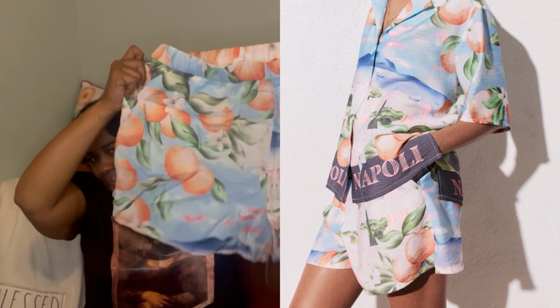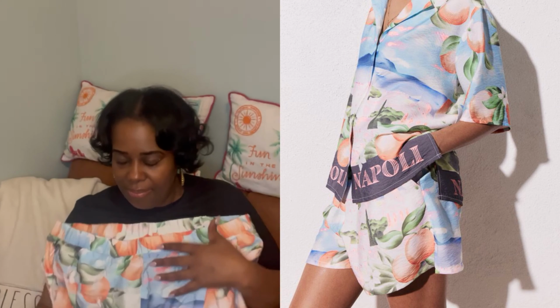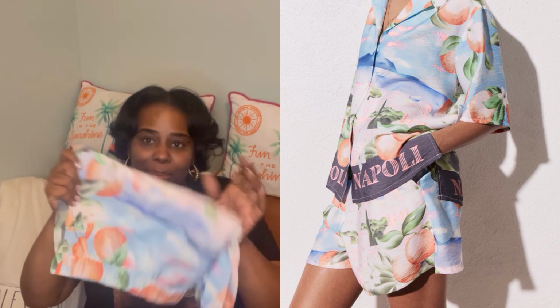And they're the same Casablanca-esque print that matches those shirts. Or you can wear this with the white top. That would be really pretty if you want to split up the set, if you don't want to wear them together. It has pockets. The material is very breezy. Love that.